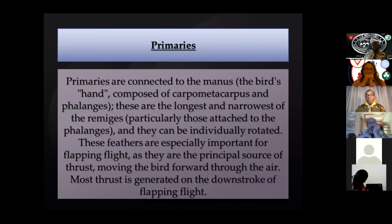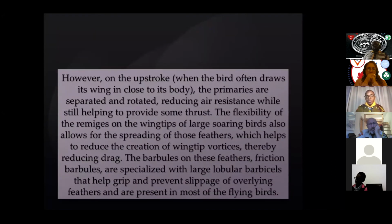So when a bird is flying, it's flapping its wings, obviously. It's the primaries that are producing the thrust on the downward stroke, okay? Now, on the upstroke, that's when the bird draws its wings back up close to its body. The primaries are separated and rotated. So the bird will actually twist its feathers. On the downstroke, the primary feathers are flat and touching one another, so it's a smooth, constant, aerodynamic surface.